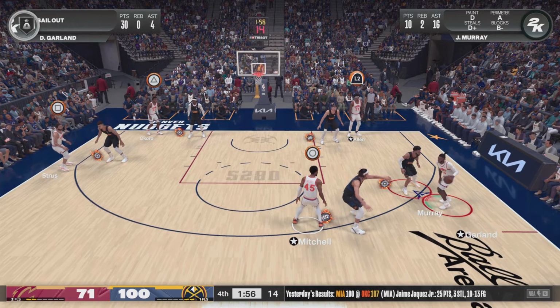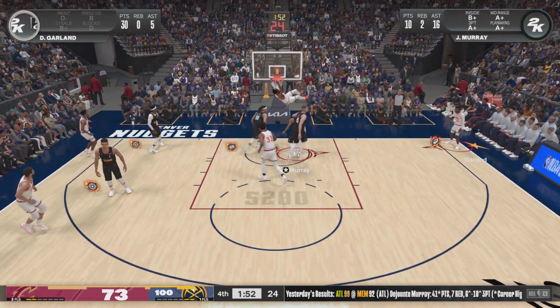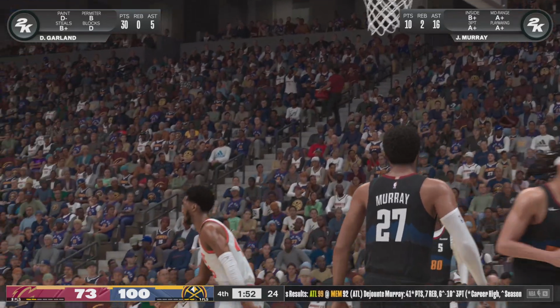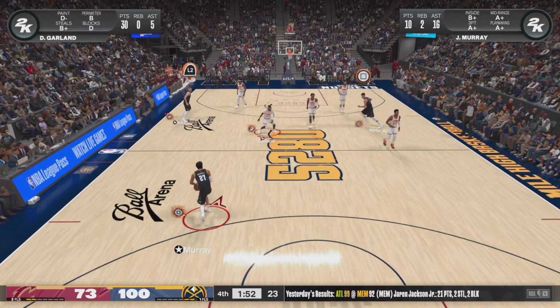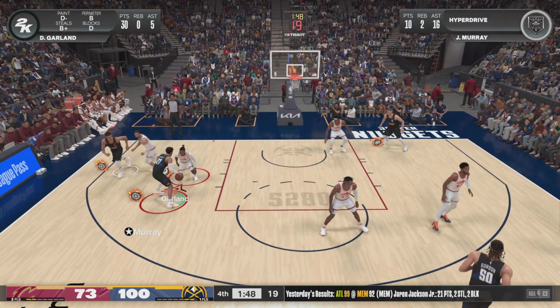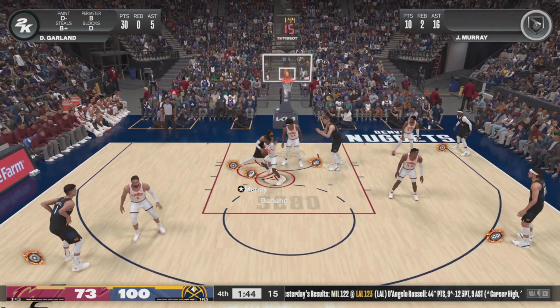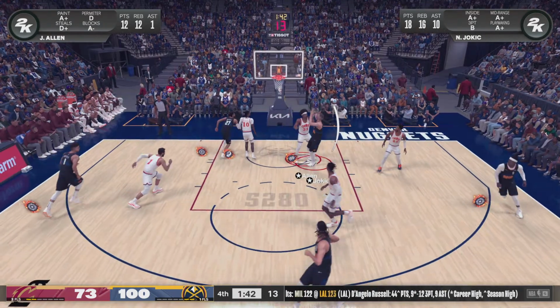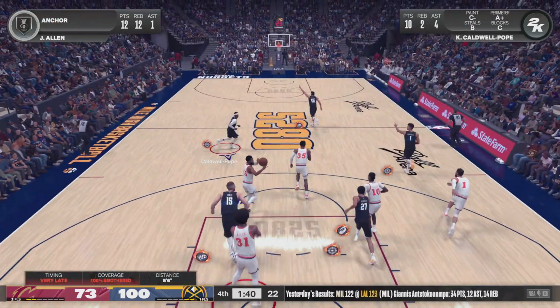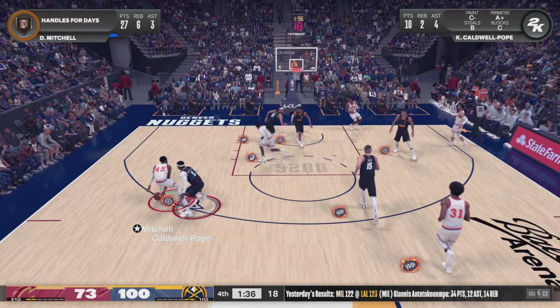From deep, Mitchell. Garland, the pass to Mitchell. And Mitchell with the slam. And he's playing the game with a certain flair right now. Oh, he caps off the move with a little hang time on the rim. Yeah, just couldn't contain himself. Couldn't control himself there. Murray, the six-footer. Pass to Jokic. Great D that time from Allen. Yeah, we're not used to seeing him get bottled up like that. Wow.